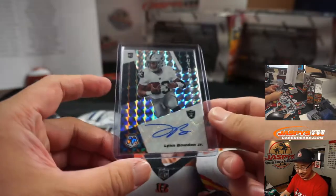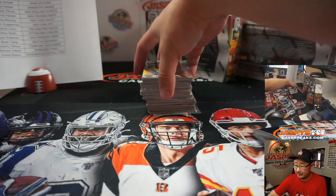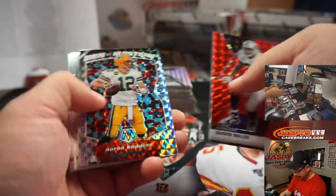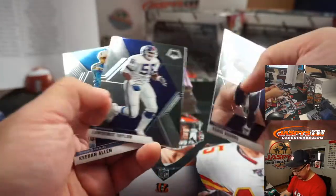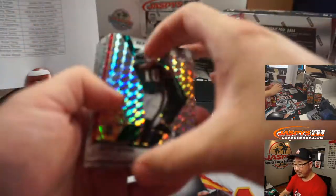Lynn Bowden Jr., Raiders. That'll be for Eric. There's Darren Waller's. No Tyrell Williams for Darren Waller this year, so maybe people thought that his looks were going to get gobbled up by others. I think maybe not.